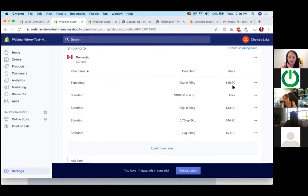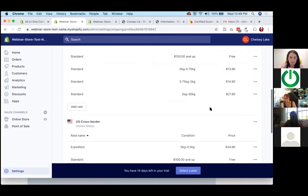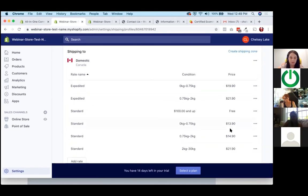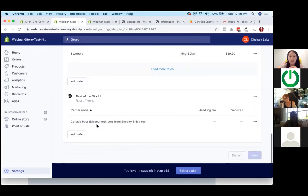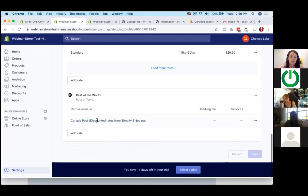So within Canada, they'll tell you the price per package based on weight. And this is why we added the weight to those products that we set up, so that it automatically calculates on checkout how much something's going to be based on the weight. And it will give me all of these rates already set up for me, so I don't really have to do anything at all. Same with the US, it does the same thing for them. And then for the rest of the world, I will have to set that up and figure that out myself, but it does have the Canada Post rates from Shopify shipping in here.